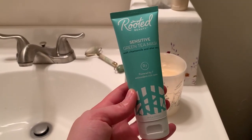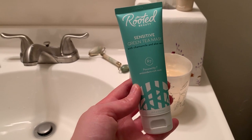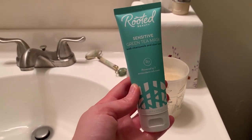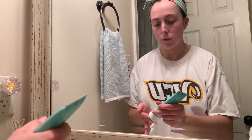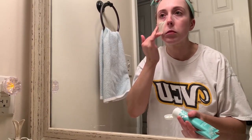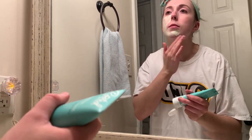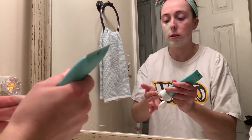And then I'm going to use a face mask. This is the Rooted Beauty Green Tea Mask, and I got this from the Grove Collaborative website. I always have my link down below if you wanna try some of these products out, but this face mask is so gentle and it is so good for sensitive skin. It says it right on the tube and it is totally correct.